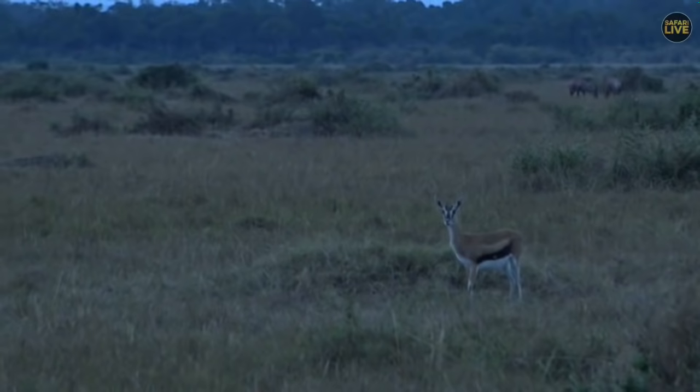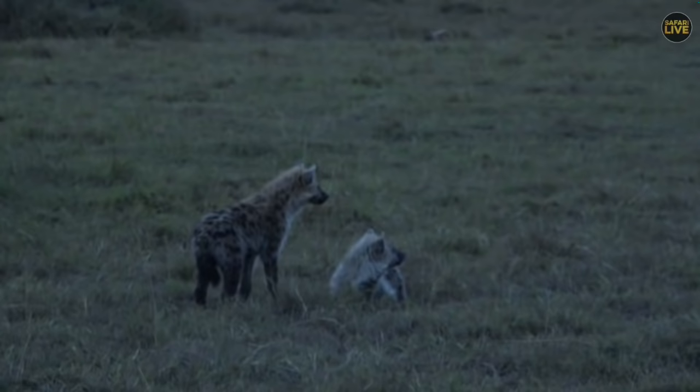What's that? It's a Thompson. It's a Thompson's gazelle, yes. Go on. Fetch it.